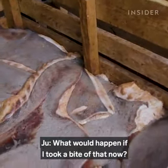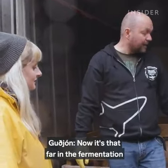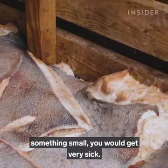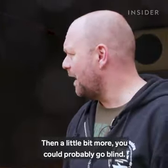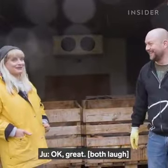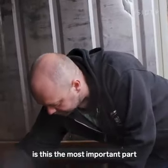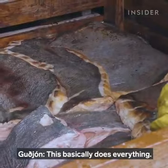What would happen if I took a bite of that now? What would happen to me? Would I now go blind? It's that far in the fermentation that you would be fine. Right. But before, fresh meat, something small, you would get very sick. Then a little bit more, you could probably go blind. And then death after that. Okay, great. I will not be taking a bite of that. So is this part of the process the most important part to get the taste of it? This basically does everything.